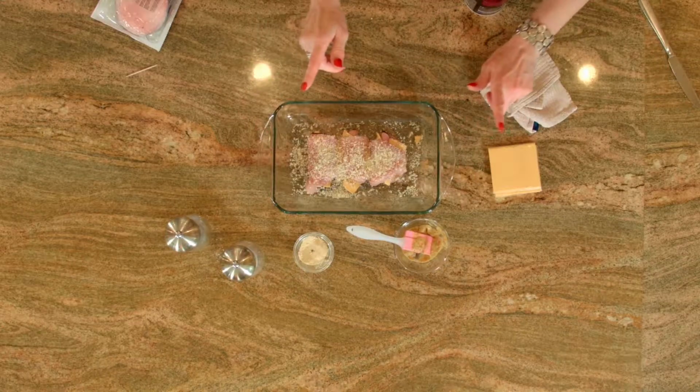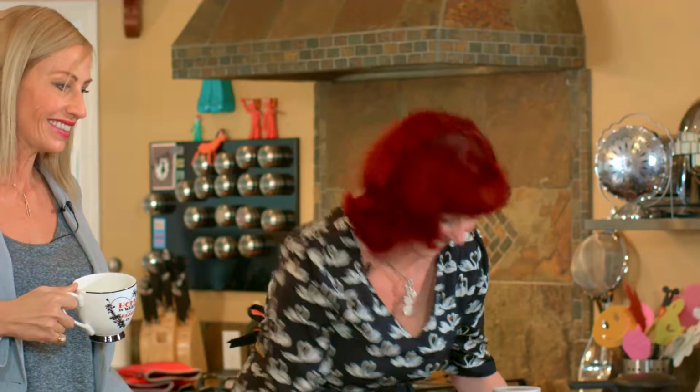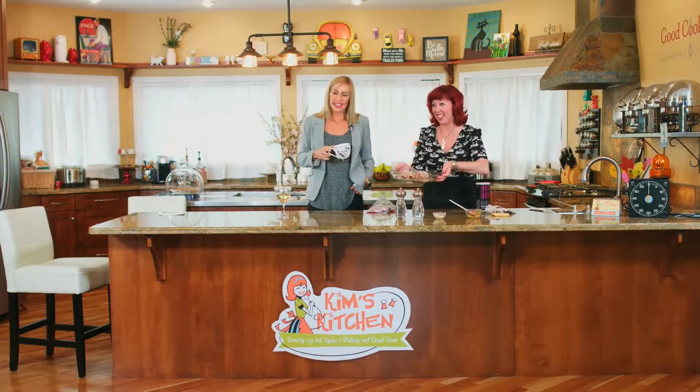Okay, so it's gonna go in the oven. We said normally you do it 350 for 40 minutes, but because we're running out of time, we've decided to crank it up to 425 and see what happens. So if you see smoke, you know why. This is why we have real chefs. Do not attempt this at home.